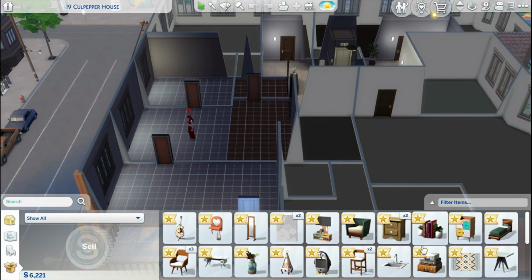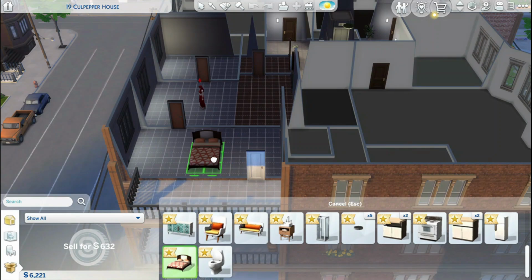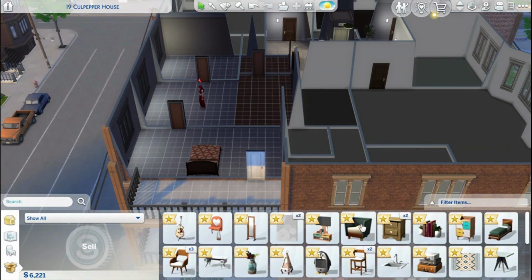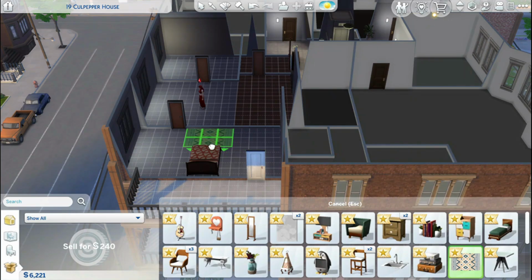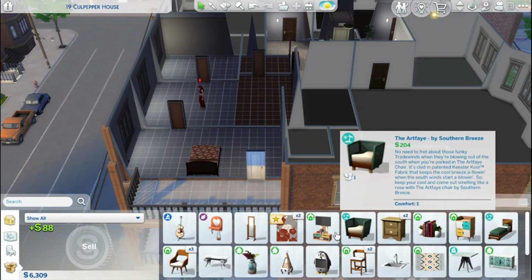So I don't really want it to be as cheap. I think I'm going to keep her bed. We'll place a couple items here before I leave. We'll place her bed at least. She can keep that and the rug. Well, I think that was the rug I was using in the living room. We'll keep these, I think, for now. Maybe not. I'll sell those.